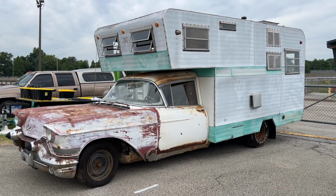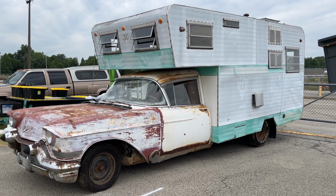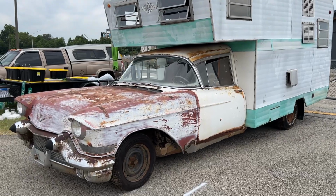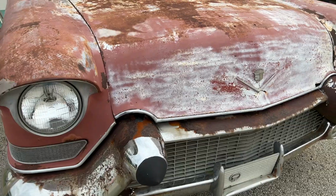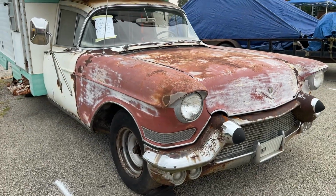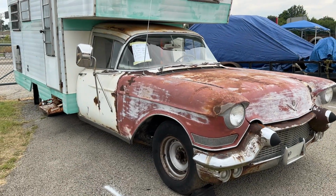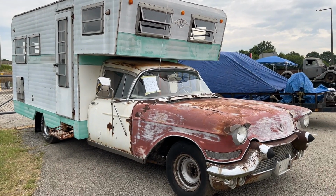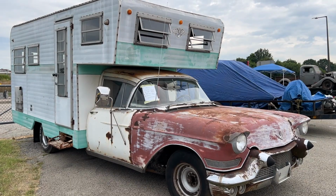Also in the swap meet was this '57 Cadillac. Now this started as a hearse or limousine, and it had the back end of the body cut off and had this camper conversion kit. This thing is rough, but it's super cool. I mean, it is just a wild and weird thing, and it says that it has the original 365 engine. It says it runs, so this could be a pretty cool project. They wanted $7,500 for it.